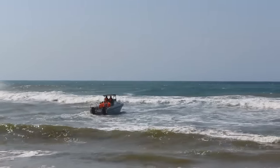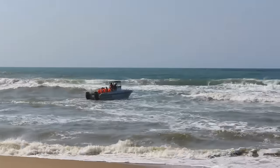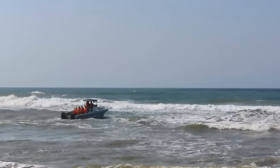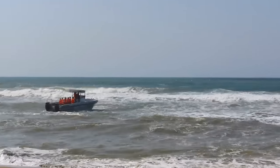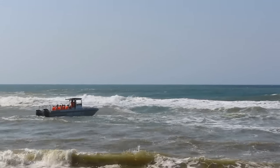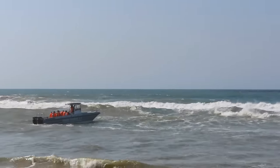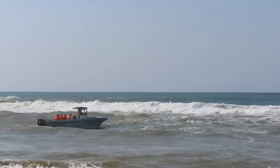I think he's got his line of approach. He's waiting his turn. Yes, he's waiting it out. Steady, keeps that bait in the back current, in the side current, in the wash zone of the waves.